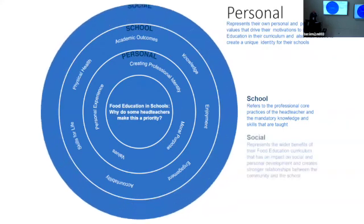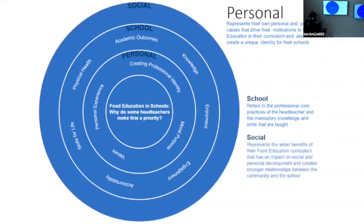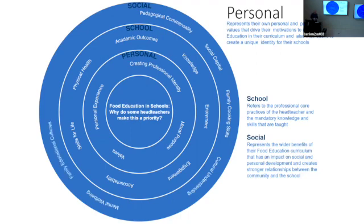And then finally, you've got the social aspect of it, and the wider benefits of their food education curriculum on their social and their personal development, which creates stronger relationships between the community and the school, and all the benefits that come from that. So that pedagogical commensality that I termed, that aspect of using what's in the timetable to bring your community closer together through food. Social capital as well. Family cooking skills were improved, cultural understanding, mental well-being, family educational cultures, religious tolerance, and school connections as well.